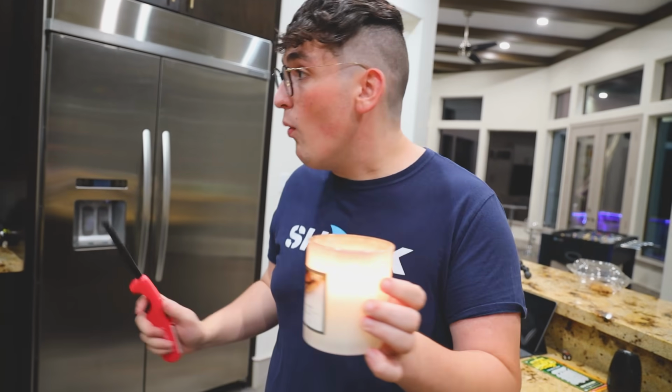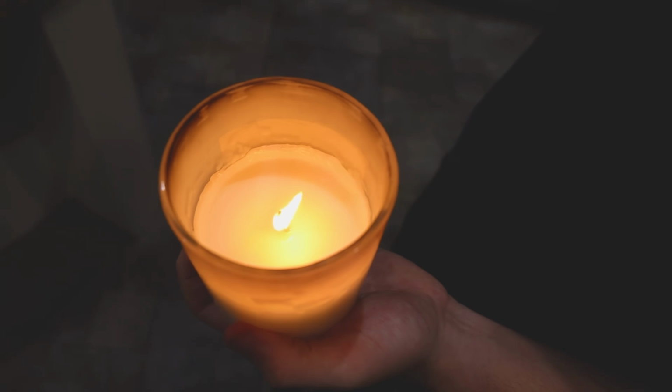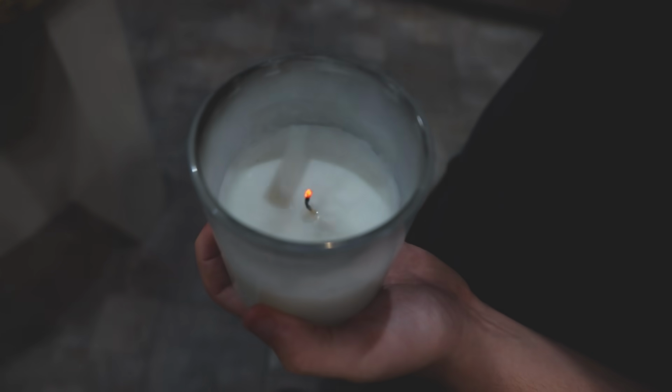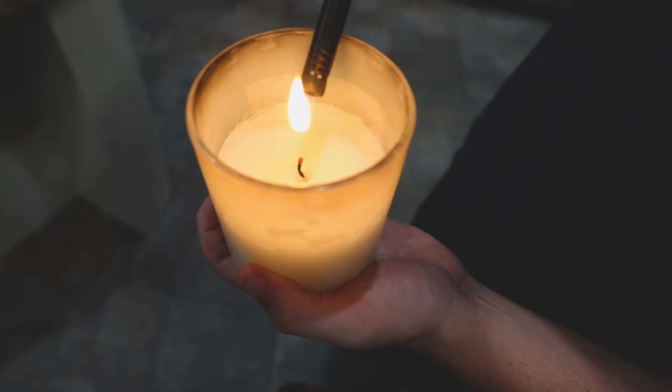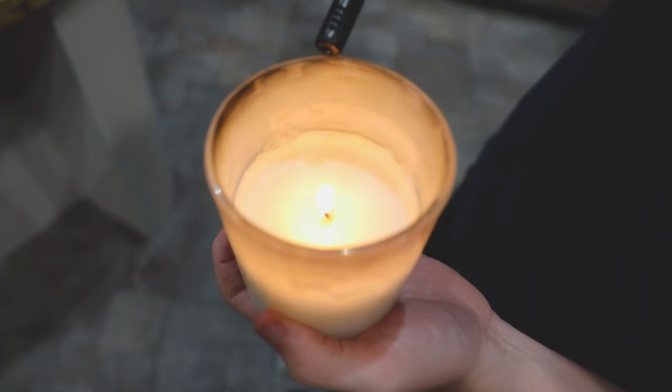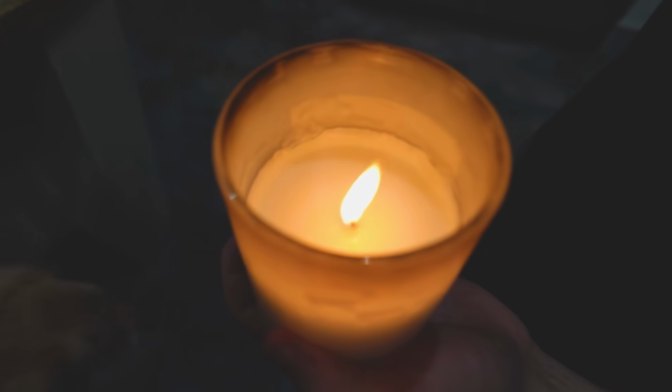Candle is lit. Now, what if I told you I could relight this candle after I blew it out without even getting close to it? You ready? Check this out. Here we go. We're gonna go close just like this. Oh, did you see that? Did you see that? I didn't touch it. I didn't touch it at all. Watch, I'll try it again in case you didn't see that.